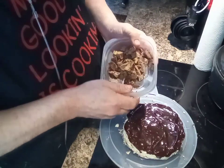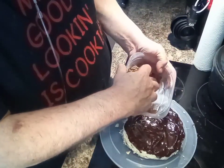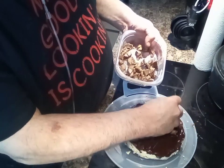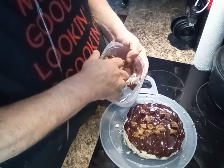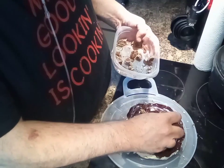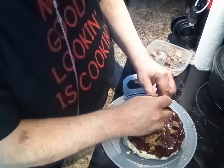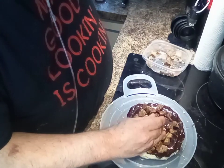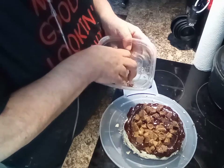So those are the rest of my peanut butter cups. They're the mini peanut butter cups, and I chunked them up in quarters. I wish I had a few more, but remember I put some in half of the cheesecake batter that the recipe calls for. There's going to be plenty.